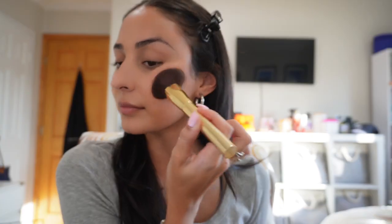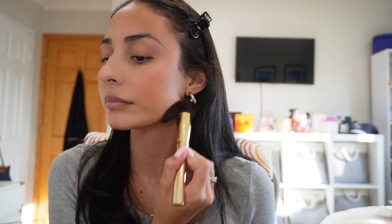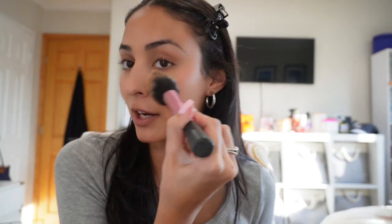This one is from NARS. And I'm going to take another tapered brush, this one is from Tarte, and just start to contour and carve out my cheekbones and around my face. I'm just going to wipe away that extra Huda Beauty powder and just lightly contour my nose a little bit on the tip and then the sides.